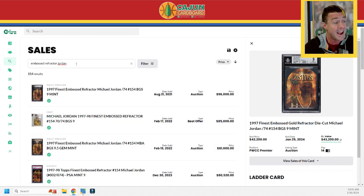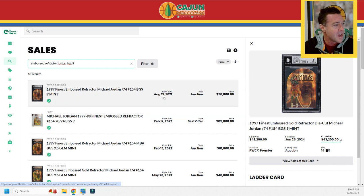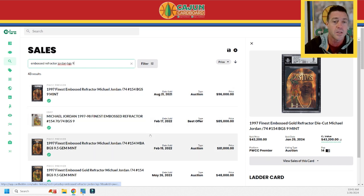The card sold for 96,000 in a BGS 9 in 2021. Obviously, we're slightly down from there, right? I think we can do that math. But let's plug in BGS 9, and there you go. The highest prices ever paid for the BGS 9. You got a bunch of them in a row. Now, here's the trick with this card. The greening is the concern.